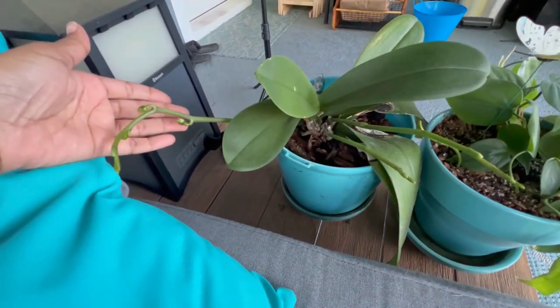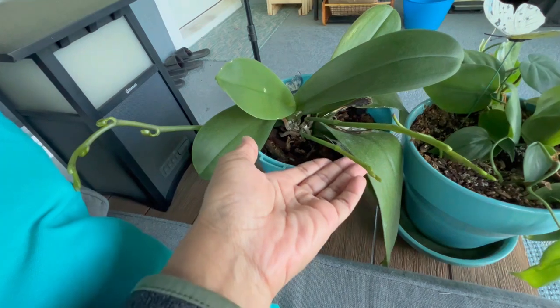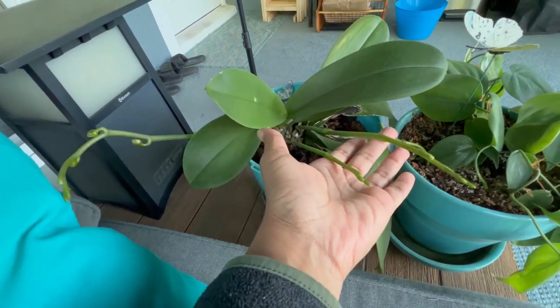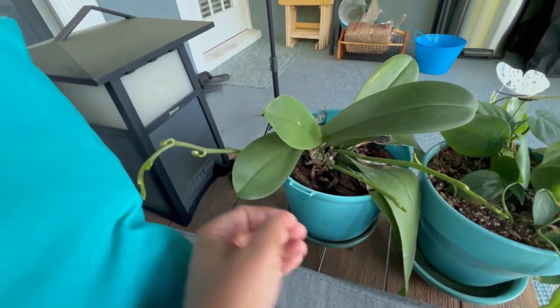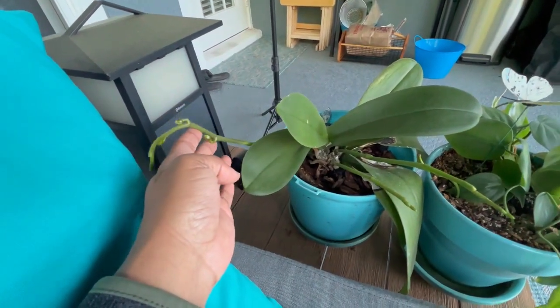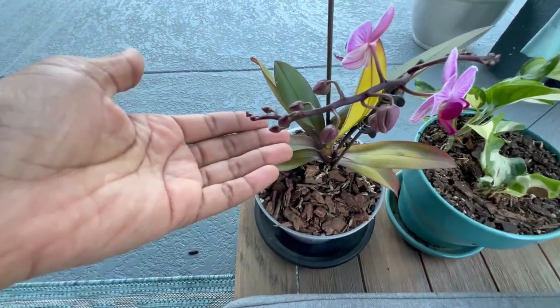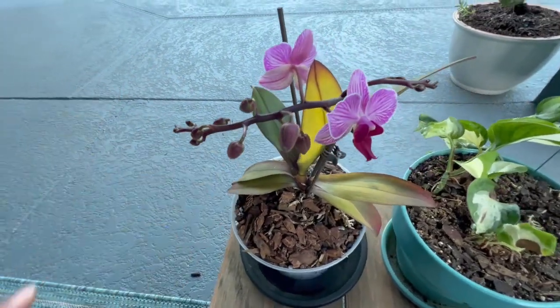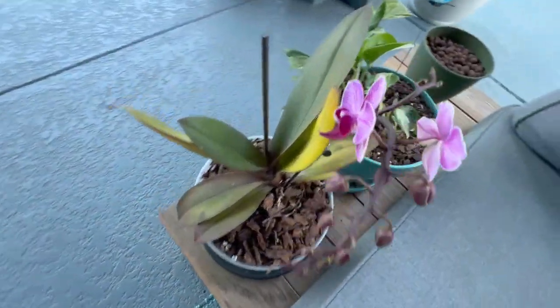First off, I want to show you something I'm pretty happy about. Look at there. I am stoked. Now, we did not repot this orchid together. However, we did repot this orchid together. And look at her shine. Yes, she is flowering. I'm so excited.